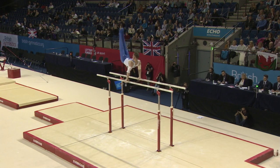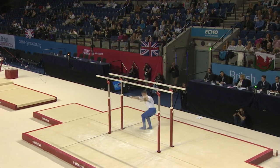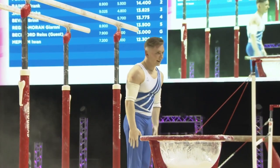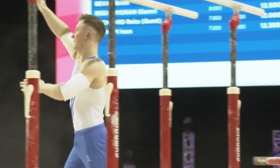Just the dismount to go. There's the front uprise, double front dismount and a deep landing, but recovers well to absolutely nail it. And I'm pretty sure that will take the top spot.